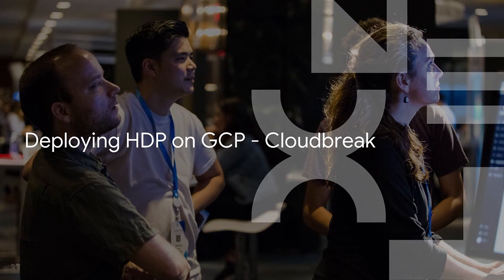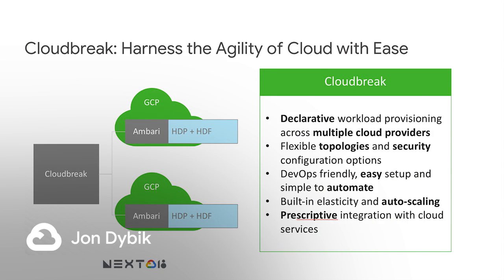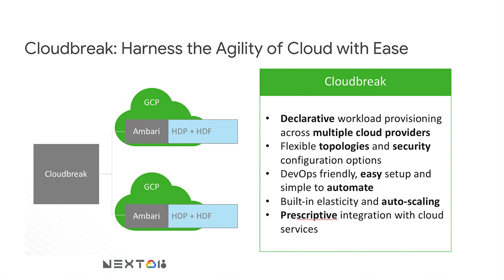Thanks, Sid. So I'm going to talk about Cloudbreak today, and this is really about how we pull together everything we've talked about today. We've talked about Google Cloud Storage, shared service architecture with ephemeral workloads in the cloud. But how do we actually get to the cloud? How do we get these workloads and start performing big data workloads on Google Cloud Platform? That's really what Cloudbreak does. It's all about provisioning workloads and pulling in a lot of best practices and prescriptive guidance into the way that you provision these workloads onto Google Cloud Platform.